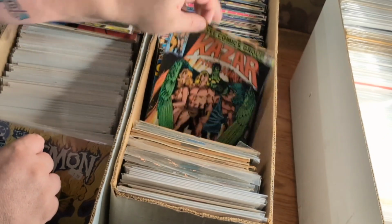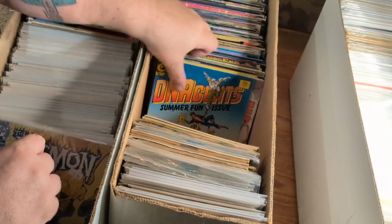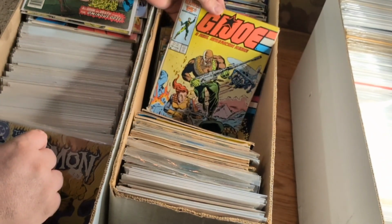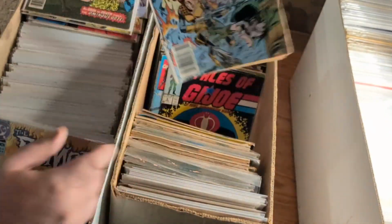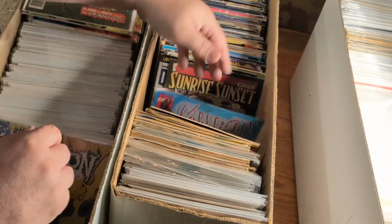Kazar. DNA Agents. More Archie. West Coast Avengers. Oh, G.I. Joe, number 56. Cover, yeah, look at that. Cover's a little loose. Tales of G.I. Joe. I think, well, there's the cover of that Gambit book.